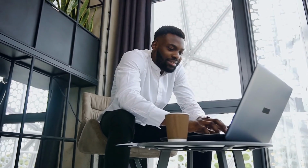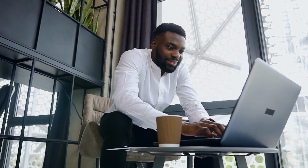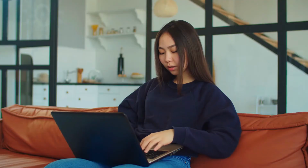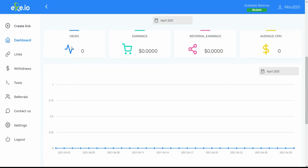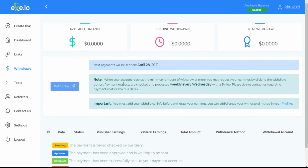So, if you are going to ask me if this is a genuine system, yes, because the person who clicks doesn't need to spend any money at all, and they can skip those ads. exe.io is making money. Also, you are earning money pretty quickly. Once you start earning, and once you have $3 in your account, you can visit withdrawals right here. And you can choose whatever payment option you prefer. In this case, I will select PayPal.